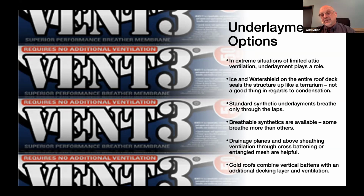Standard synthetic underlayments really don't breathe much, but they do breathe through the laps. So they're certainly much, much preferable to ice and water shield on the entire roof. There are breathable synthetics available. You want to check the perm rating. Some of the breathables out there are better than others in terms of having a higher perm rating.